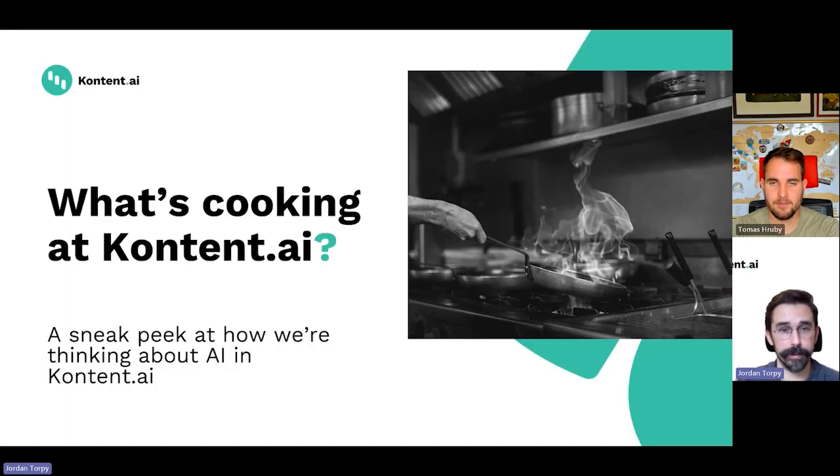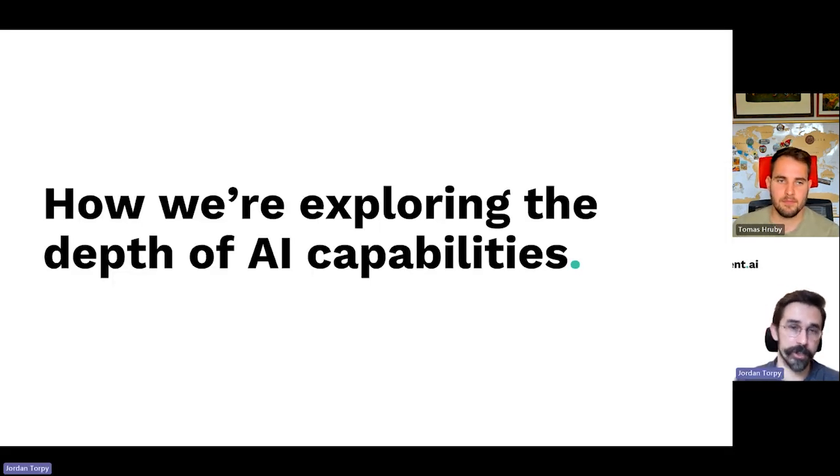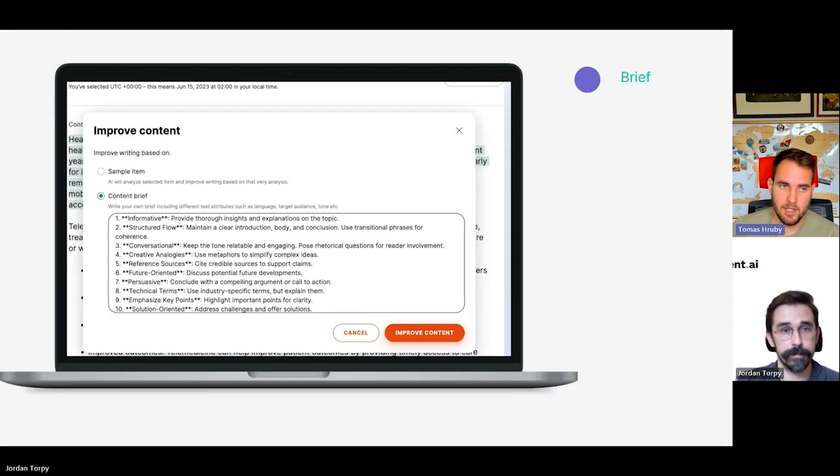But I think we would also like to talk a bit more about our vision for AI in a CMS in the longer horizon as well. So Tom, could you tell us a little bit about how you're thinking about AI capabilities in Kontent.ai? Yeah, sure. So there are actually two dimensions on where we want to go.